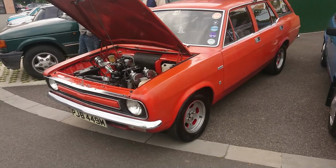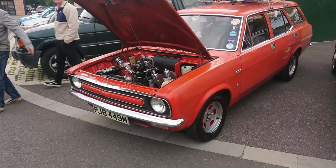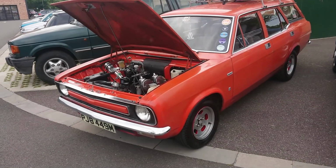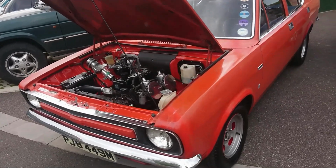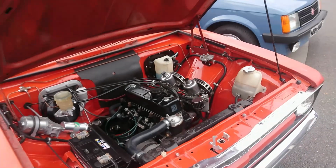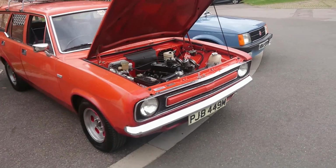Next, we've got this Marina Estate in, I think this is Blaze Red, this colour, which is actually orange. 73, 74 on an M. This is the 1.8 Super. You can see we've got the B Series engine in here. And again, this is just absolutely fantastic.